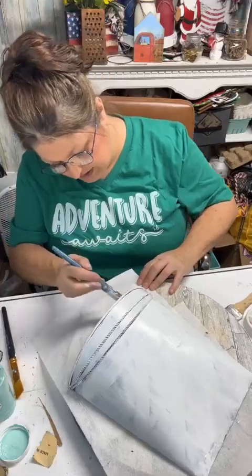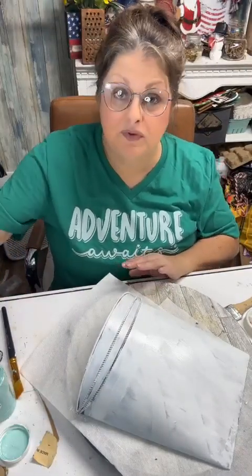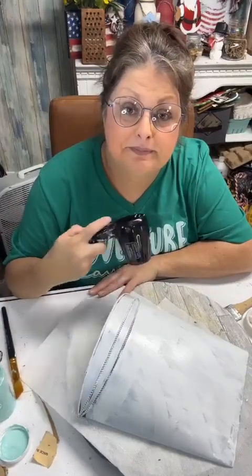Okay, we're going to have to dry that, and it won't take long for this to dry because this metal will heat up and dry pretty fast.